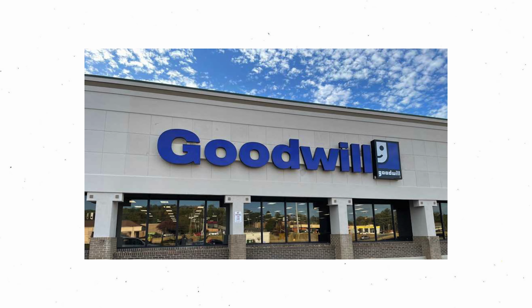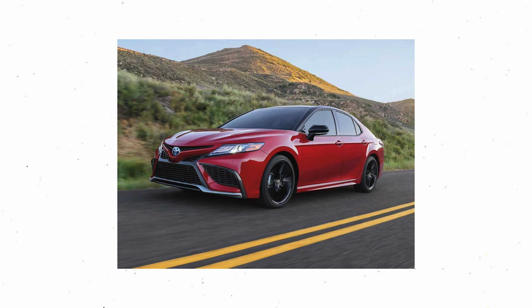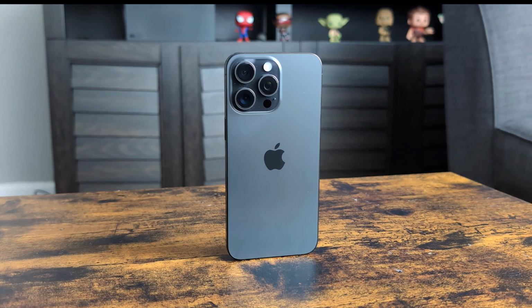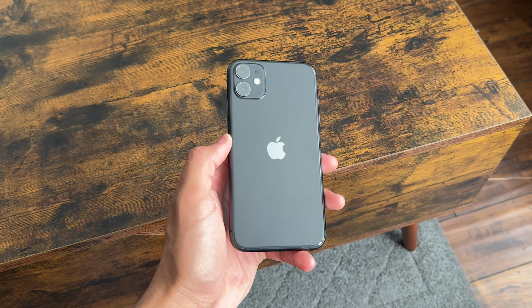When it comes to clothing, you can go thrifting and find the same, if not better clothes for half the price. Instead of trying to get the newest car that'll put you in debt, you can get a cheaper, older car that will still get you from point A to B. And instead of buying that expensive iPhone that really isn't worth the extra money, you can get a cheaper iPhone that'll give you the exact same experience and not cost over 800 bucks.